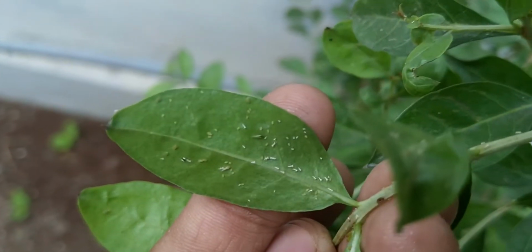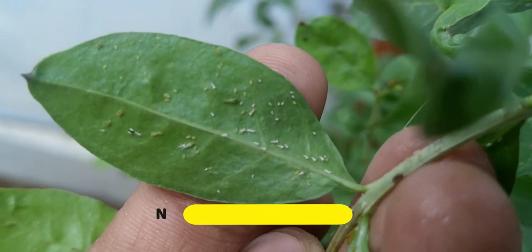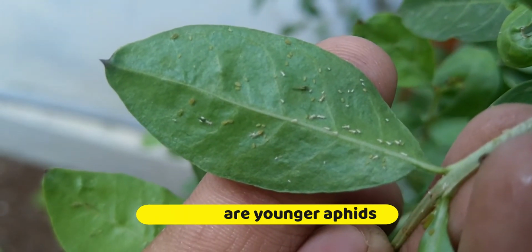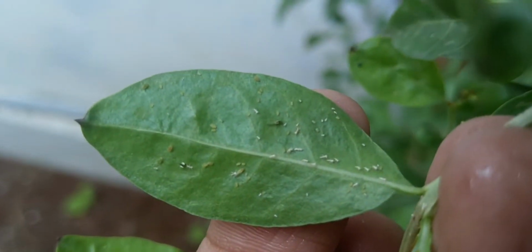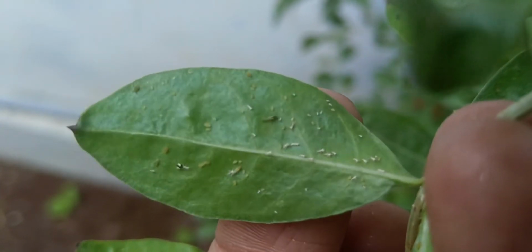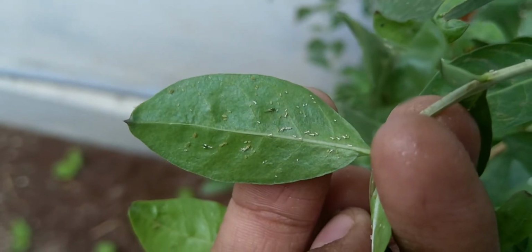These small tiny white things that you see are the nymphs of the aphids. You can say they are the kids of aphids, the next generation, and ants won't really take care of them. But when they come to a little adult stage, when they start to secrete honeydew, that's the stage at which ants want to collect their honeydew. So till then, ants really won't mind the nymphs getting out of control.